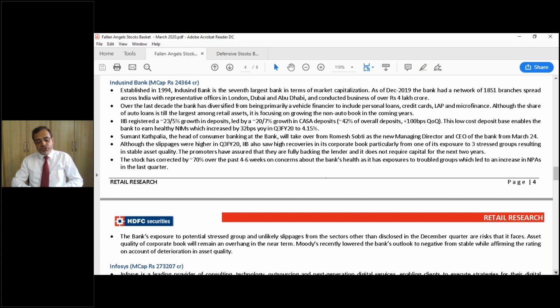There could be exposure to stressed groups, and there have been withdrawals of deposits. So this stock is facing a lot of negative news currently, and that is why it has been falling. It has fallen quite sharply from the recent highs, almost 70% from the recent highs, and that is why there is an opportunity to bottom fish in this stock.